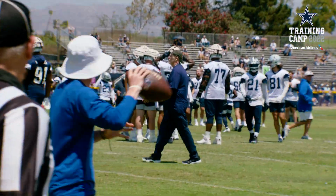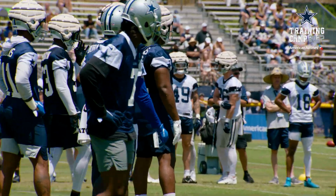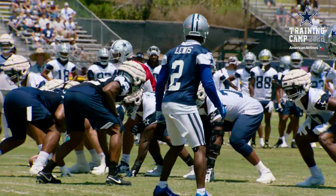We'll treat you to one more play since the first team's heading back out here, both on offense and on defense. Carlos Watkins getting some snaps. So is Quentin Bohanna at the 1 technique. You got Watkins at the 3. Noah Brown out there. Tony Pollard in the slot.